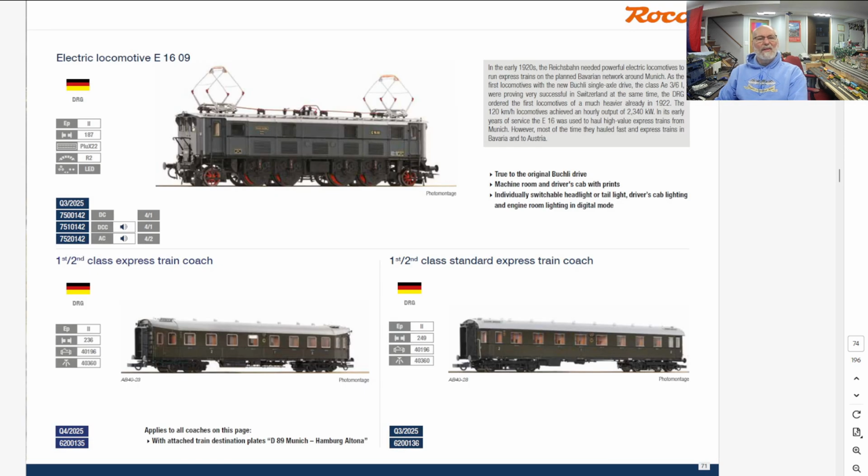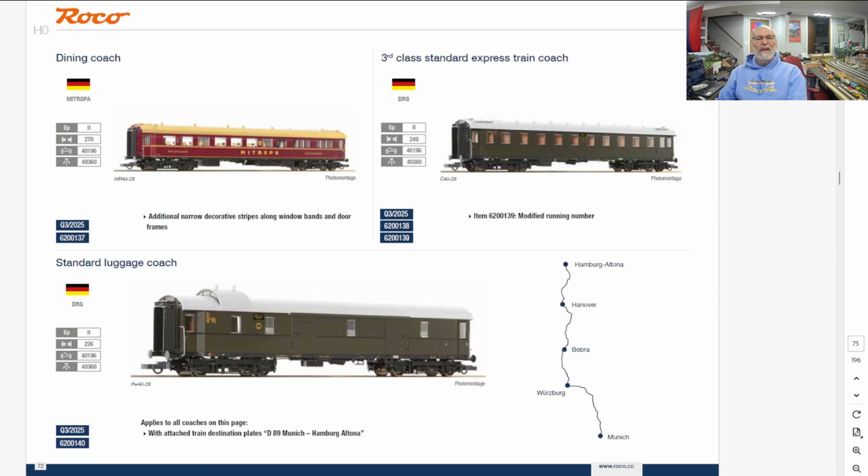All right, some classics here, an E16 and a couple of coaches to go with it. And a Metropa dining car as well. Cool. Nice looking cars there.